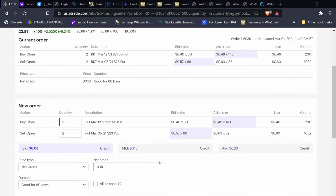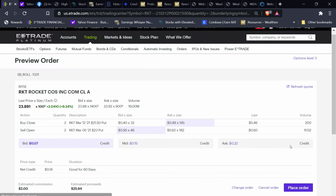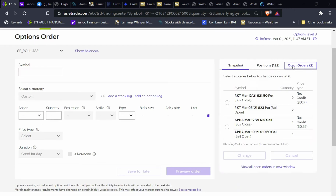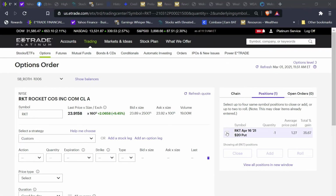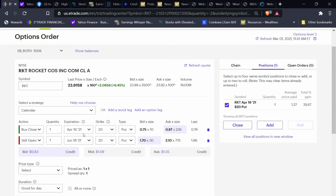Let's see what the price is. Maybe I just need to move it down a little bit. Let's try 14 cents and see if that will go. We'll give it a shot. And it did not. I may leave that one open and I'll look for another trade. And I have Rocket again in a different portfolio. So let's do it one more time.